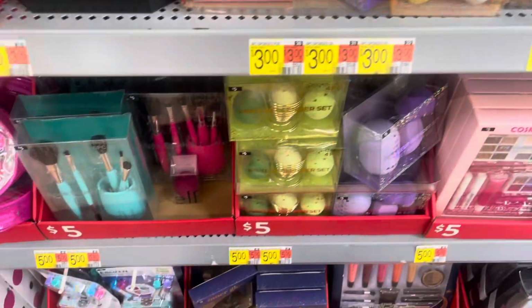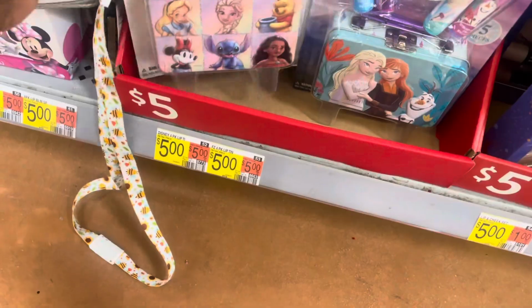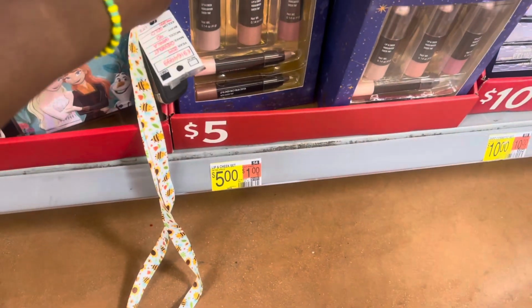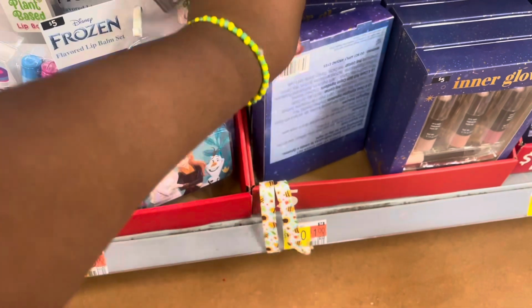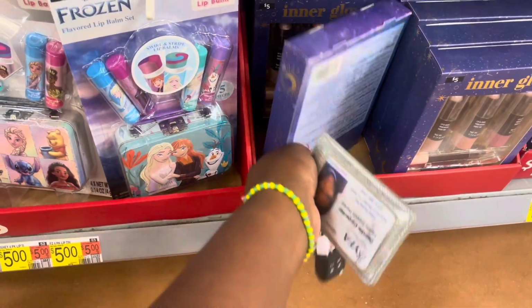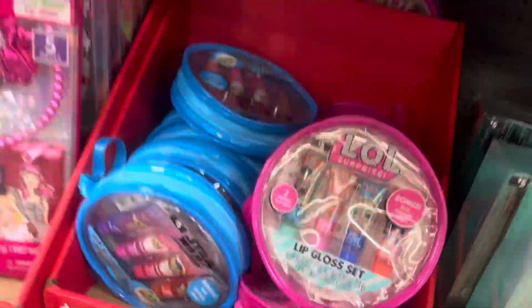Let's see. Sorry. They got a lot of stuff. Oh, so they got these down here for $5. The lip gloss. And what this is. It's lipstick. I know some lady be asking me in the morning, Mama, can I put on lipstick before she goes to school in the morning? I just love to do it. She's in her girly era. I think she's more girl out of all my girls. So, she gonna be a diva.